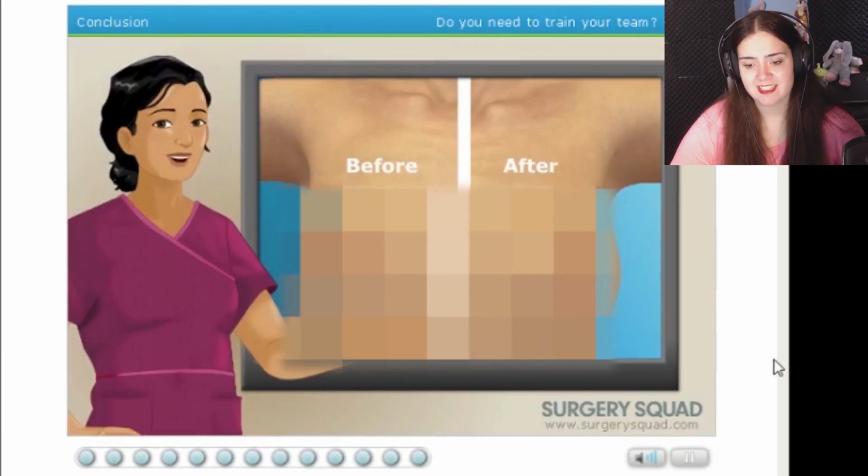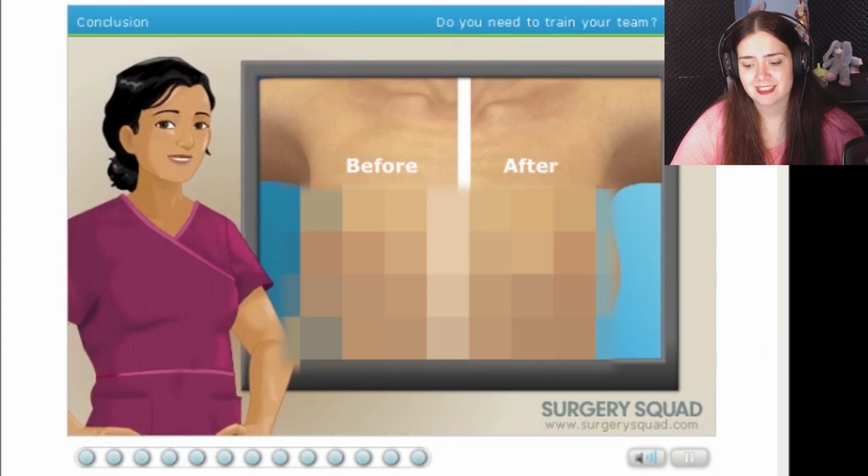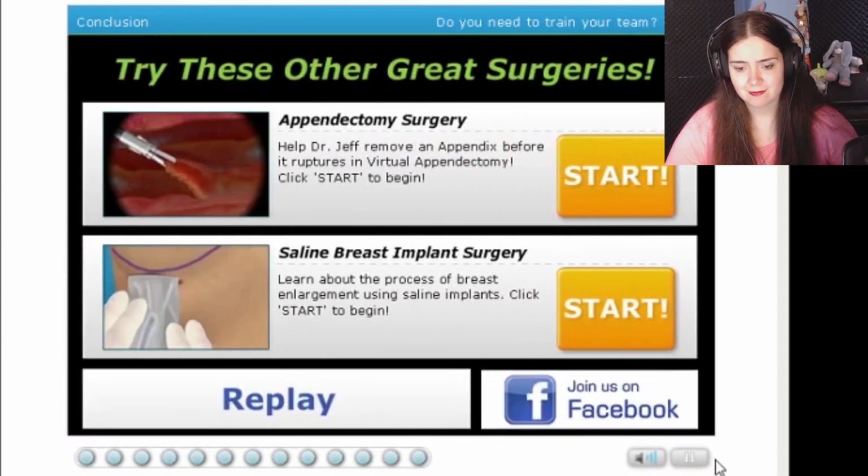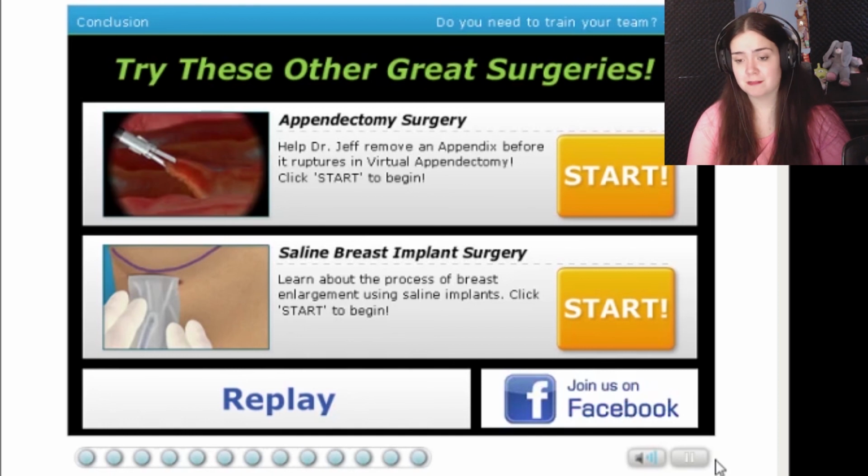And there we have breast enhancement surgery using silicone implants. After a patient's recovery, she is happier about her appearance and is more confident in herself. Good for her. Thanks for stopping by Surgery Squad. Why not check out one of our other great surgeries? Well, that was really interesting, and I had no idea it was that simple. Not that I want to be a surgeon or a doctor or anything. Anyway, I'm going to leave it here.